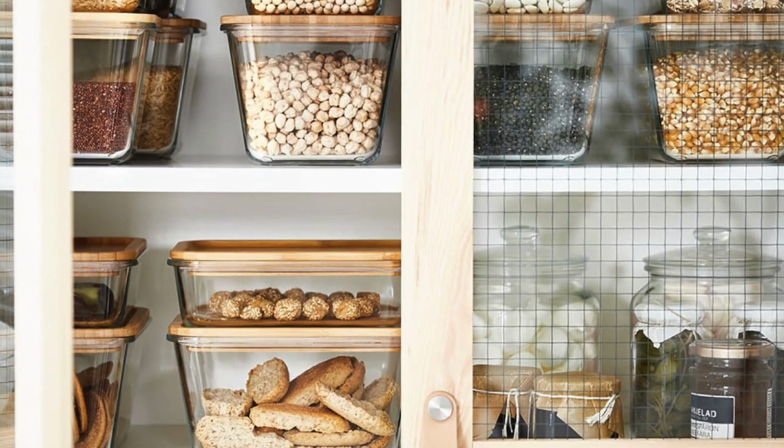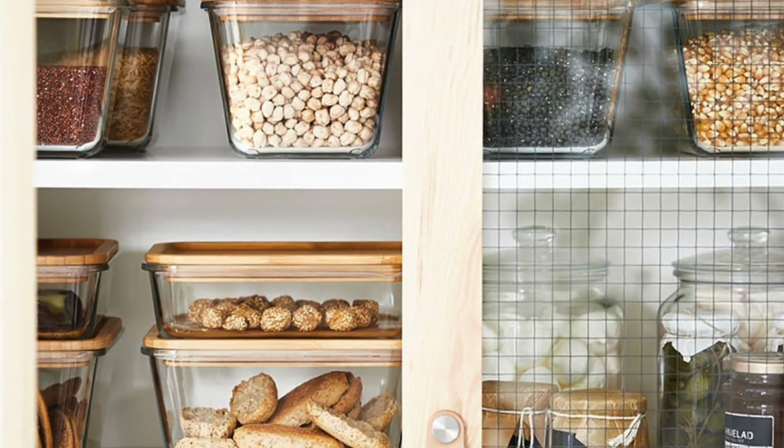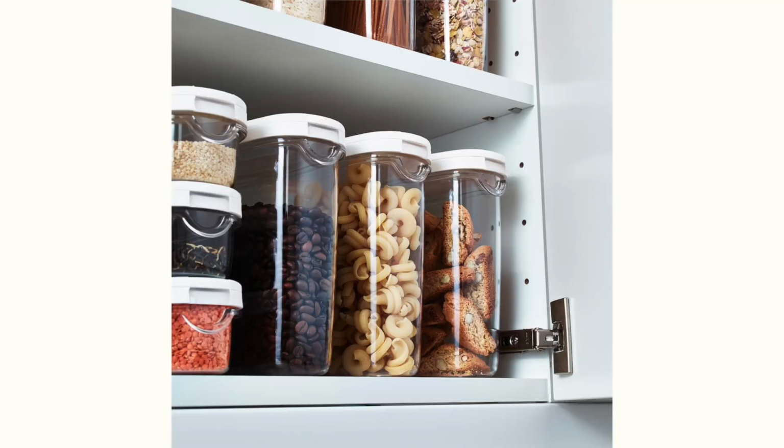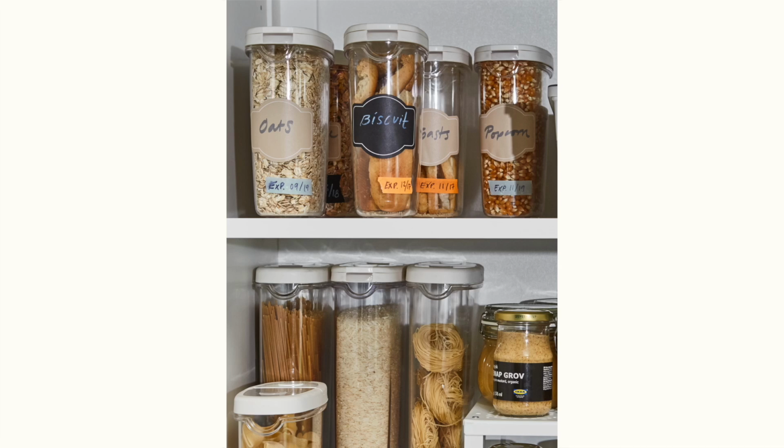Other options are transparent jars. They have many options, but these are my favorites. We've started buying dried goods like beans and rice loose to avoid unnecessary packaging. And these storage containers are perfect. The slim design means they take up little cupboard space, and the fill-up lid makes it easy to pour.